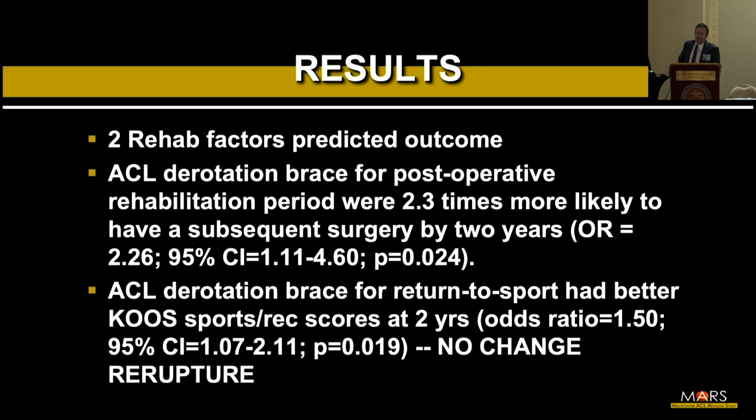And then if you put people in a derotation brace when they went back to sports, their subjective patient-reported outcome measures were higher. It did not lessen the re-injury risk. So I think the brace treats their brain, but it works, okay? But you don't put a brace on them to go back to sports and tell them that this is going to protect your graft. We could not show that. But they liked the way they could do sports activities better if they put a brace on after their revision.